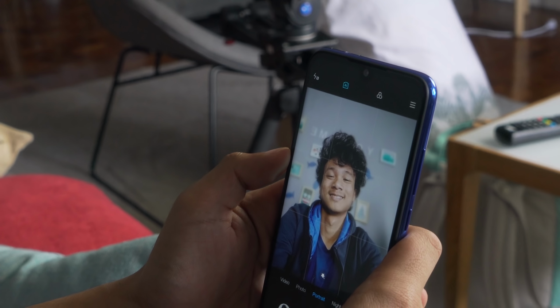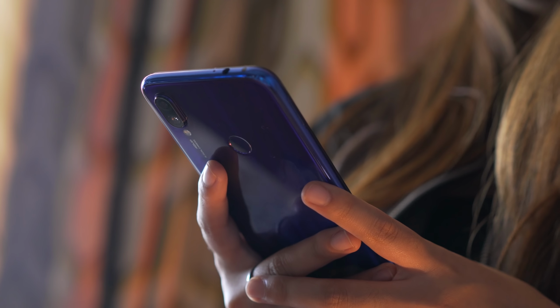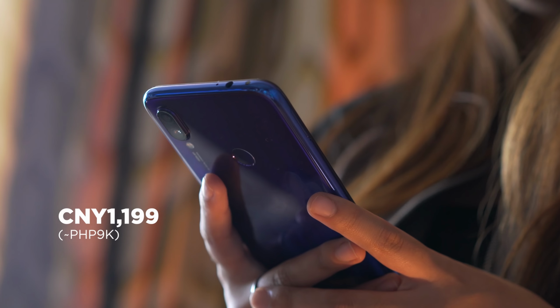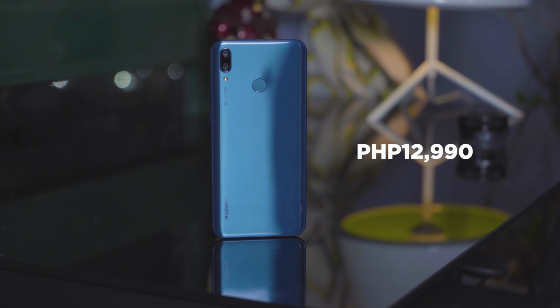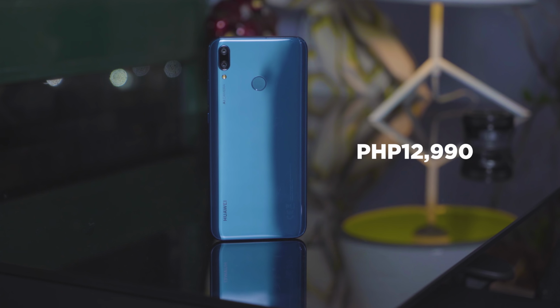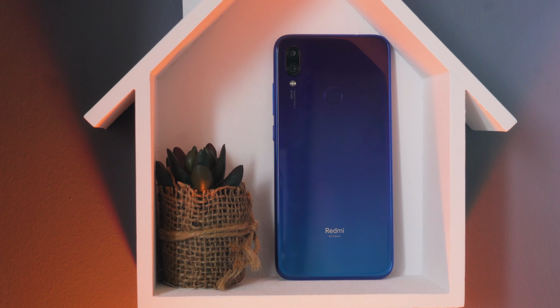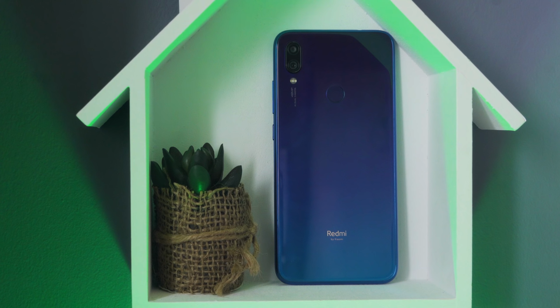And finally, let's talk price. Our variant of the Xiaomi Redmi Note 7 costs 1,199 yuan, or a little over 9,000 pesos when converted. And the Huawei Y9 2019 is priced at 12,990 pesos. I think it's pretty clear that the Xiaomi Redmi Note 7 is the clear winner here. It's a cheaper, newer, and better device overall.